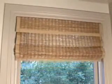An attractive fabric-backed valance conceals the operating system for a clean, coordinated appearance.